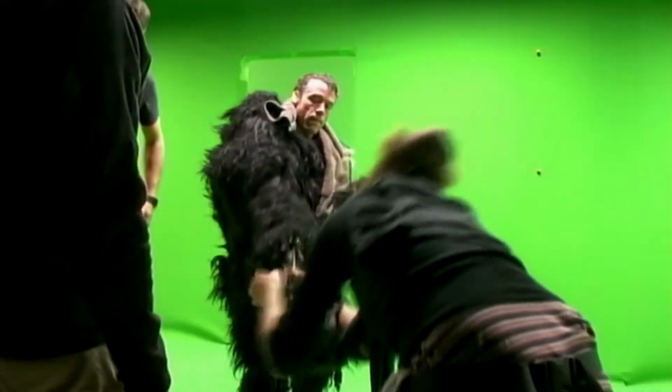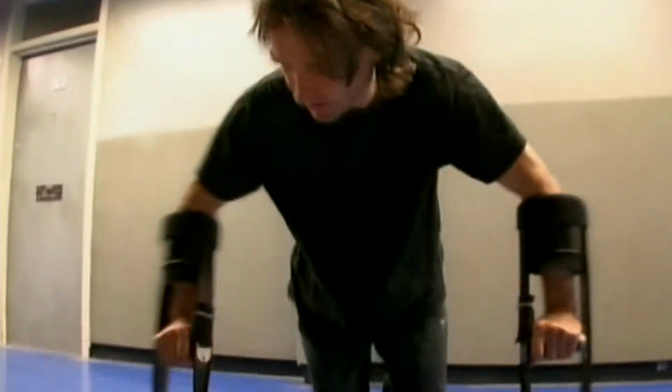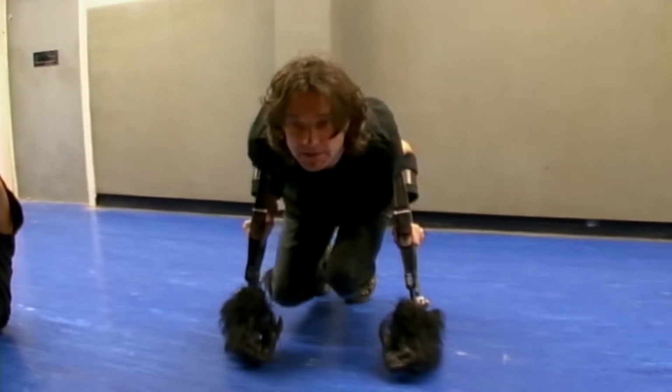Of course, the arm extensions are very challenging. They limit your movement, and you can't grab anything. So you're constantly working with these arm extensions and seeing how you can make them look good. There's so many things you can do. For instance, you cannot hold your arms out here because it looks too human. So you always have to make sure you're inside here when you go down.